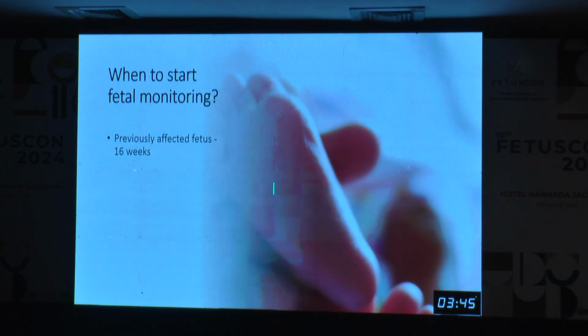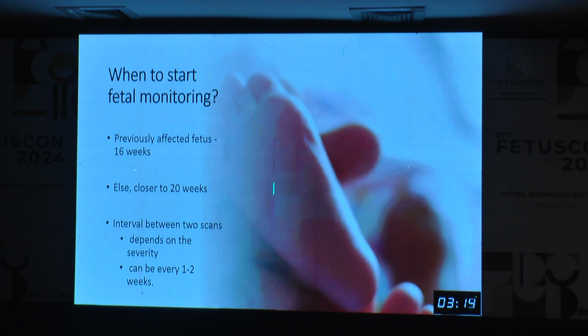Now, when do you start monitoring with ultrasound? If you have a previously affected pregnancy, you start very early, at around 16 weeks of gestation. If not, if this is the first suspected case, you will probably start monitoring at around 20 weeks, provided, of course, your titer is above the critical titer, or if there is no unaffected pregnancy prior. Interval between two scans is individualized based on that particular risk scenario. If it's a very high probability of severe anemia, you would monitor closely, every 1 week. If not, maybe 2 weeks could be good enough.